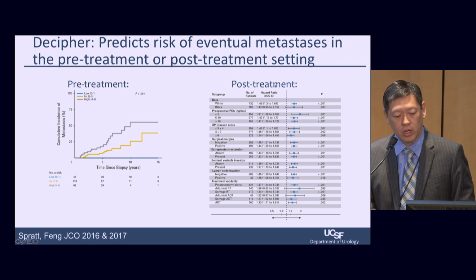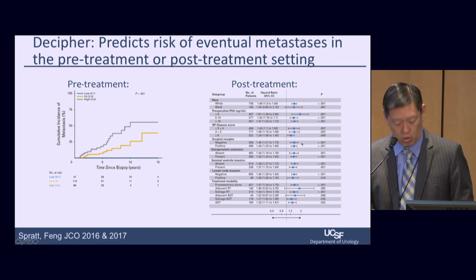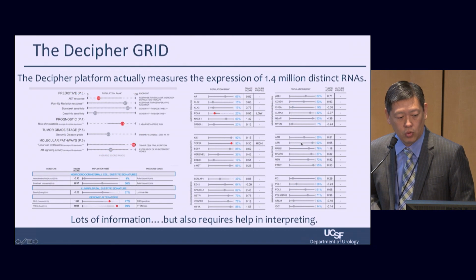But after surgery, it's also been shown that even when you look at different clinical features, you can't see them here, Decipher continues to add to them in terms of predicting who will have metastasis and who won't. And so I think that's quite important.